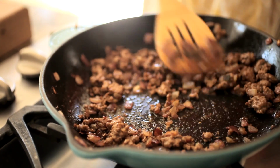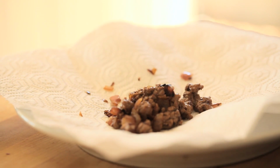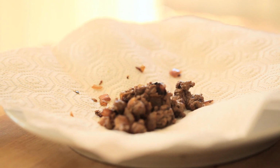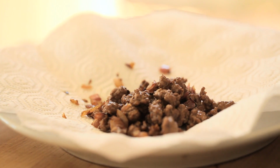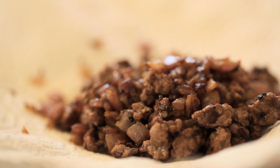Once the lamb is completely browned and cooked, you want to drain it out with a slotted spoon and put it on a paper towel. Lamb as a meat can be pretty fatty, so you'll see it'll actually produce a lot of excess fat, so you just want to drain that off. However, you don't want to throw that fat away. There's a ton of flavor in that pan, and you want to keep it to saute your tomatoes.